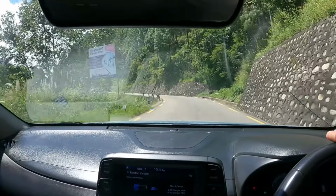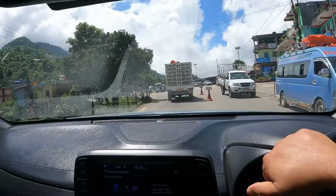After this, the next 10% should give more range because I am about to reach Sindhuligadi, and after that it is decline. Let's do it. Sindhuli.